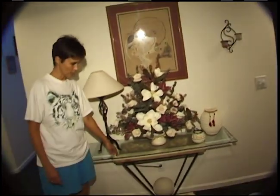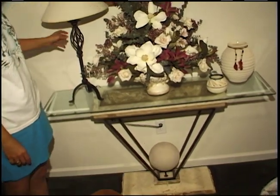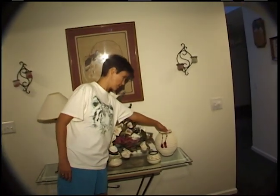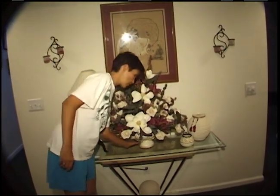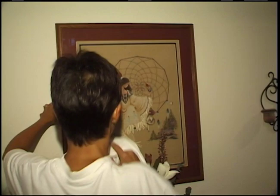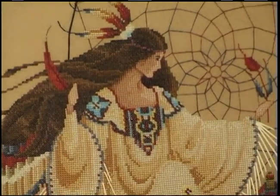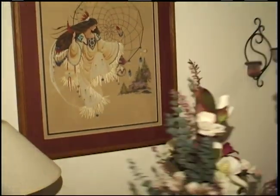This is also a table that we got at Lovett's at the bankruptcy sale. I picked this up at Home Depot. And this we also picked up at the Lovett's bankruptcy sale. This is an arrangement my sister-in-law gave us. And this is a beautiful picture that my mother did. Hand stitched.